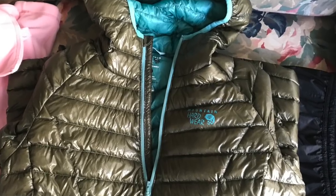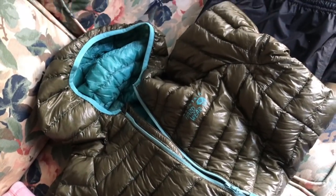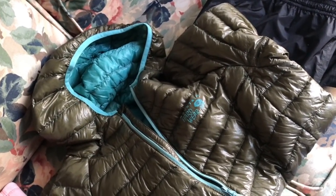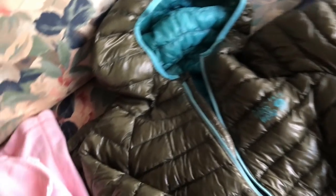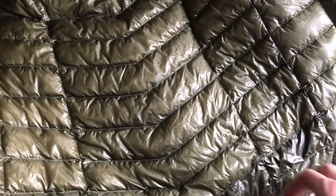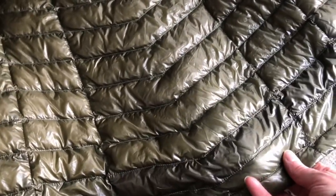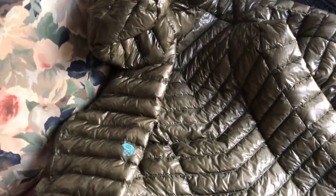I have my Mountain Hardwear Ghost Whisperer, and if you may recall from prior videos, I had to give this up for, I think, about 6 weeks because it got damaged when I was at my wilderness first aid class on the back, and I sent it off to Mountain Hardwear. They were very good about repairing it for me, and you really cannot even tell. This area here was ripped open and there was down coming out, and if you look real close you can see the patch, but they did a marvelous job of fixing it for me and getting it back to me in time for my thru-hike, so many, many thanks to Mountain Hardwear for that.